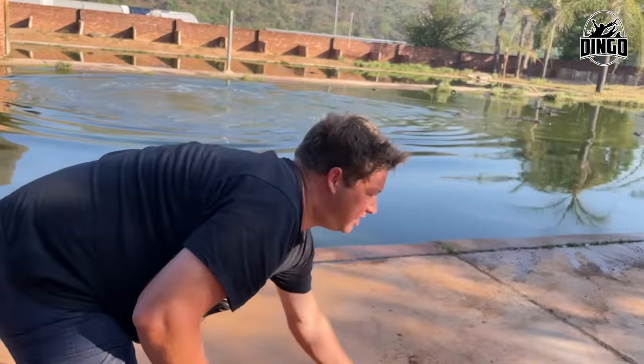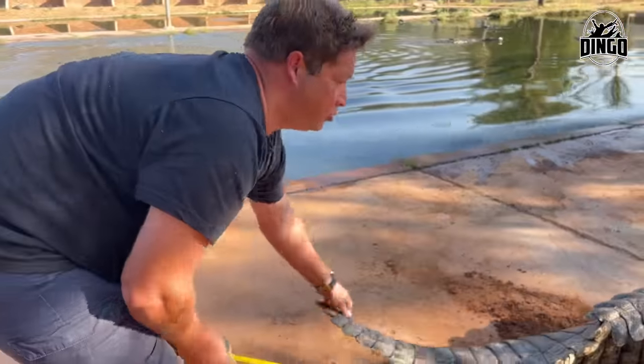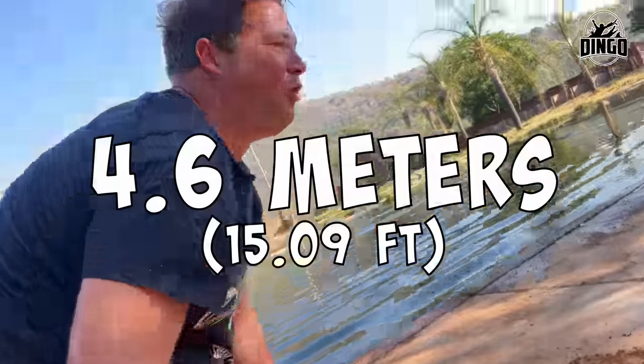I just want to stretch his tail out a bit. Oh, come on, boy. He's a big crocodile. And we're looking here, 4.6 meters. That's a whole bunch of foot of crocodile. 4.6 meters is like 15, 15 and a half foot, something like that. It's a really, really big croc, but I want to show you also.